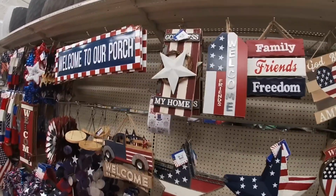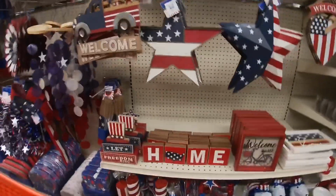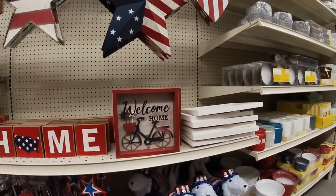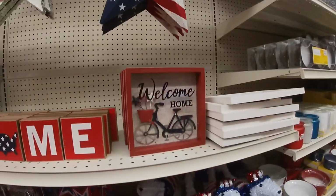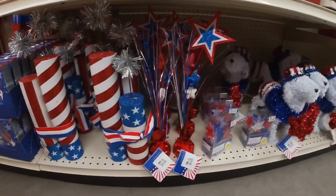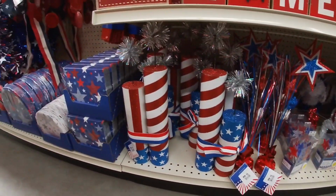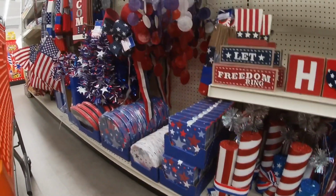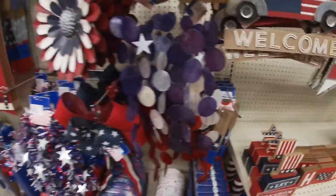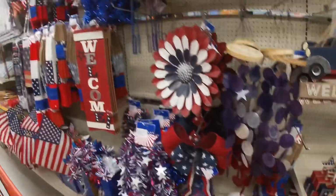My house. God bless my house. That one is 15. And they also have these. These are really cute. Welcome home. Is that the same one? Oh yeah, it's the same one behind. The patriotic dog, the table toppers, the flames, the napkins. They have the flag bunting. And this one, oh, this one is cute.